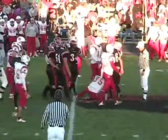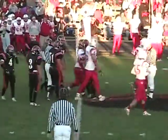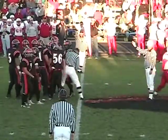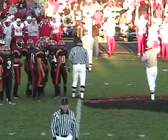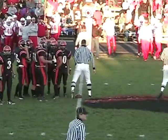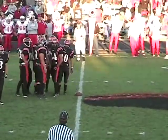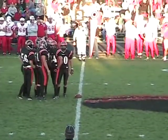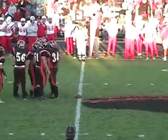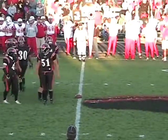Handoff up the middle to number 35, Colton Chandler. Stopped by number 35, Tommy McFarland. 61, Ben. You got 35 on the wrong team. Bagley! Come on, ref! Get the spot, Bagley. Right! What the heck? 61. Third down and 10.